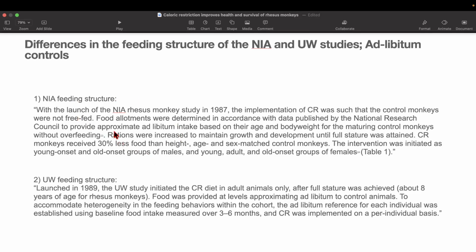So with the NIA feeding structure, what they say here is, with the launch of the NIA rhesus monkey study in 1987, the implementation of caloric restriction was such that the control monkeys were not free-fed. So in this study, this is very important. The control group was not fed ad libitum, or fed as much as they wanted to eat. There was a control placed on these monkeys.